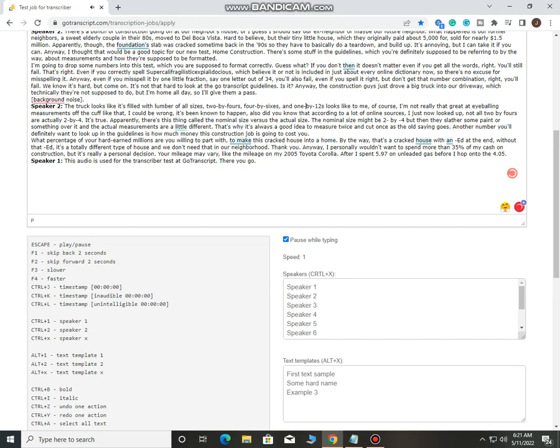What percentage of your hard-earned simoleons are you willing to part with to make this cracked house into a home? By the way, that's cracked house with an ED at the end. Without that ED, it's a totally different type of house, and we don't need that in our neighborhood, thank you. Anyway, I personally wouldn't want to spend more than 35% of my cash on construction, but it's really a personal decision. Your mileage may vary, sort of like the mileage on my 2005 Toyota Corolla after I've spent $5.97 on unleaded gas before I hop onto the 405.